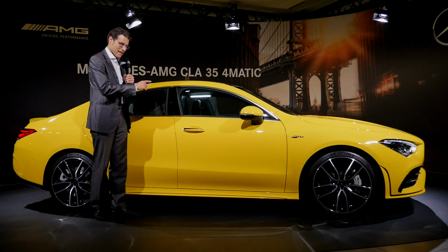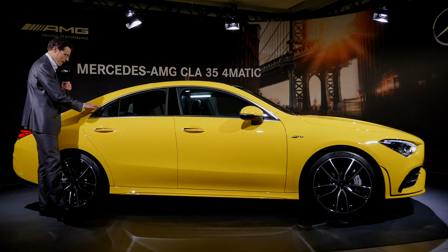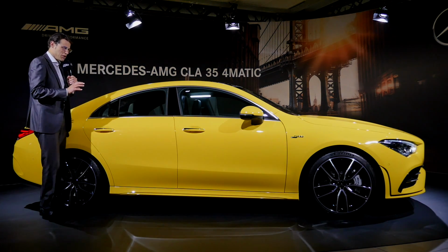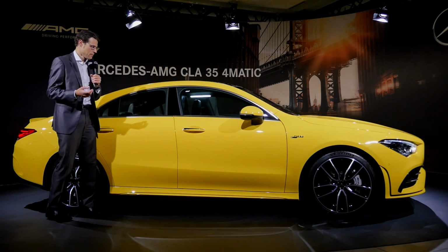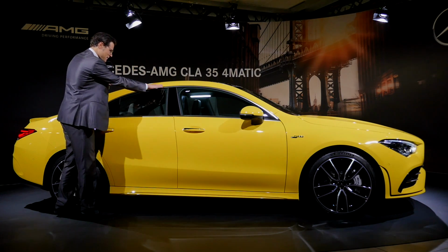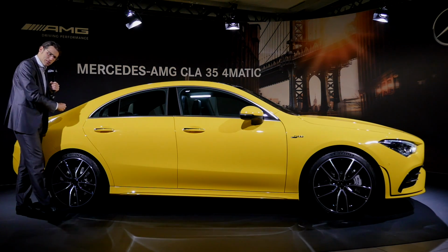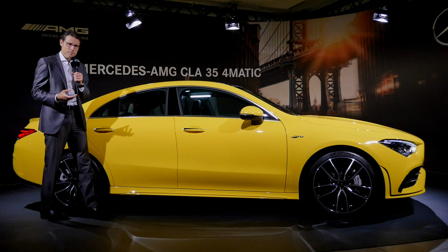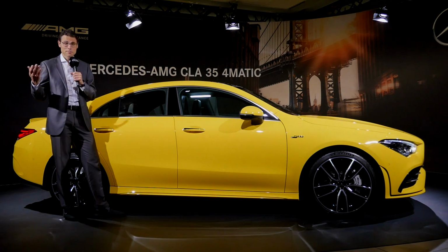So the side silhouette is the special thing about the CLA because it has this coupe shape. However, it's indeed not that different to the new A-Class sedan. I think it's a little bit sleeker as for the roofline here, and of course since it's longer, it's also somewhat more stretched. Suspensions here, it's basically the same as for all the A-Class platform models.